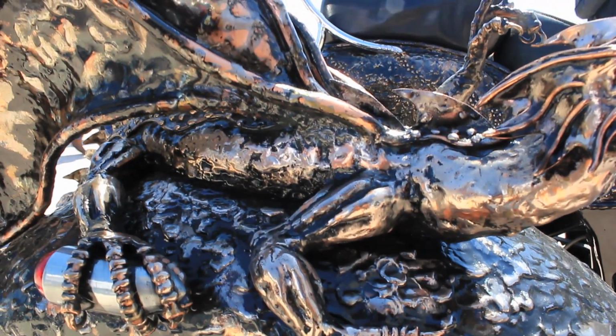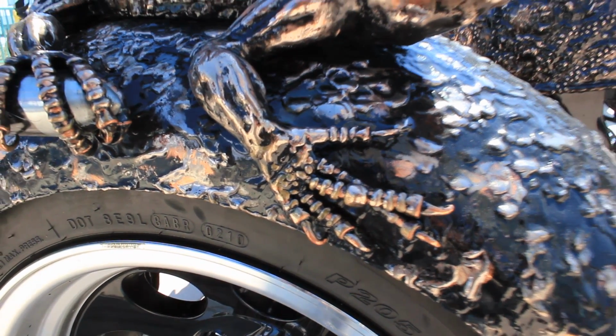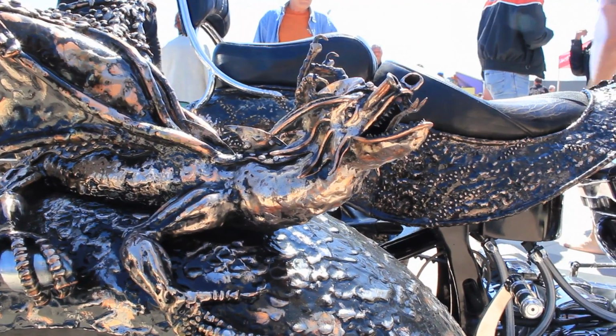I get to do something that I want to do. Most of my work is commercial work through designers and this and that. I have to do what they want me to do. Well, on the bikes, I get to do whatever I want to do. The Dragon bike looks like art, but is it rideable?